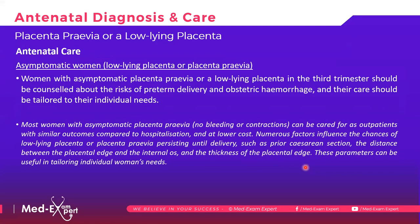What about the asymptomatic woman? The asymptomatic woman in the third trimester should also be counseled about the risk of preterm delivery and obstetric hemorrhage, and their care should also be tailored to their individual needs. If the woman has asymptomatic placenta previa, with no bleeding or contractions, she can be cared for as an outpatient with similar outcomes compared to hospitalization and at lower cost.